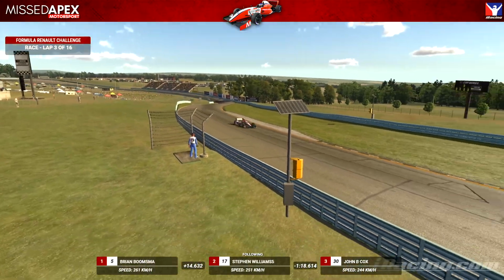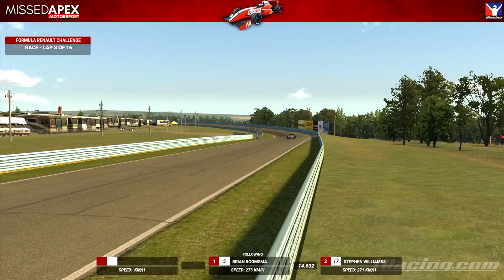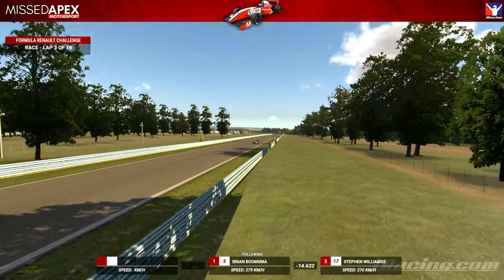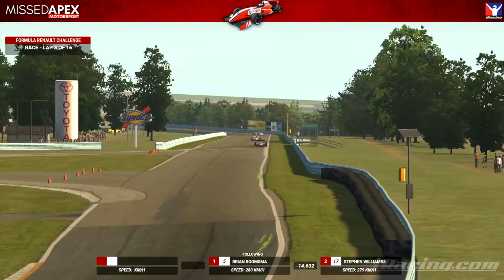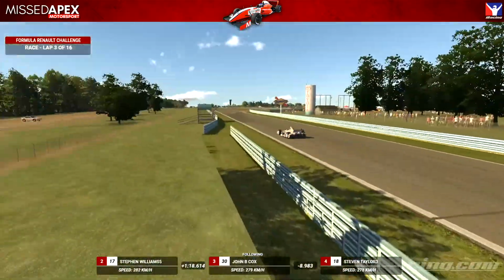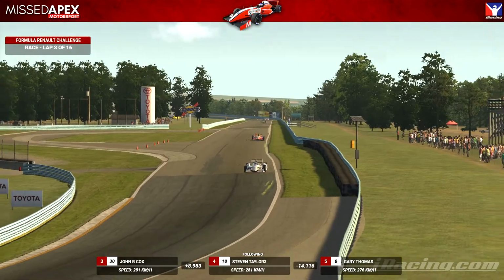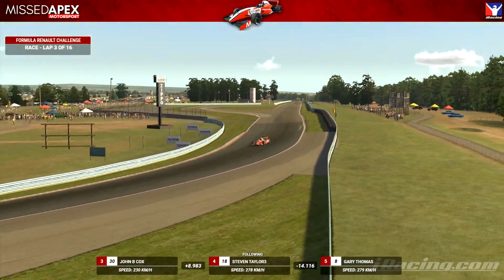And Boomsma now has only a 1.5 second lead ahead of Stephen Williams. He is definitely reeling him in back at the front there. That could be a developing battle in the next few laps. John Cox in a good third position, about 3 seconds behind Williams, but Stephen Taylor is also bearing down on him. We've got Gary Thomas followed by Spanners.